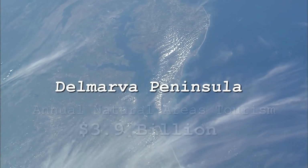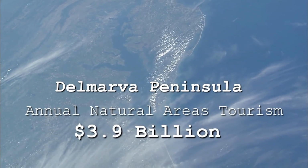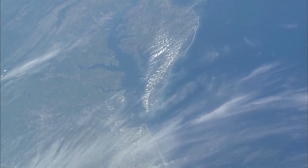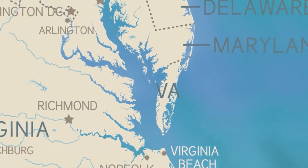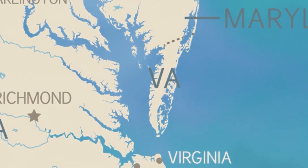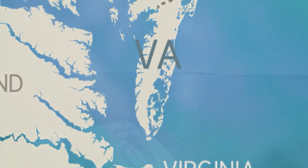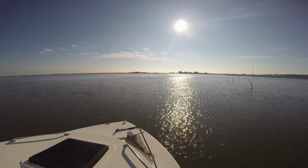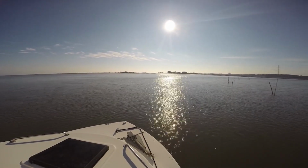The Delmarva Peninsula is a 183-mile neck of land framed by the waters of the Delaware and Chesapeake Bays and the Atlantic Ocean. Steeped in a tradition of farming, commercial fishing, and tourism, the Atlantic side of the Lower Peninsula is buffered by 14 undeveloped barrier islands, which have now been designated as an International Man and Biosphere Reserve, touted as the last wilderness on the eastern seaboard.